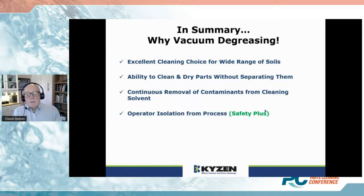And the operator is isolated from the process. So it's very safe. Very limited chemical exposure. The vacuum produces that isolation. It also, by the way, lowers the oxygen level in the machine, so we don't have a fire hazard with these products. And I highlight this one because this is so important: there's no water used in these machines. It's a very small amount of water that you remove from the water separator, but very, very small.